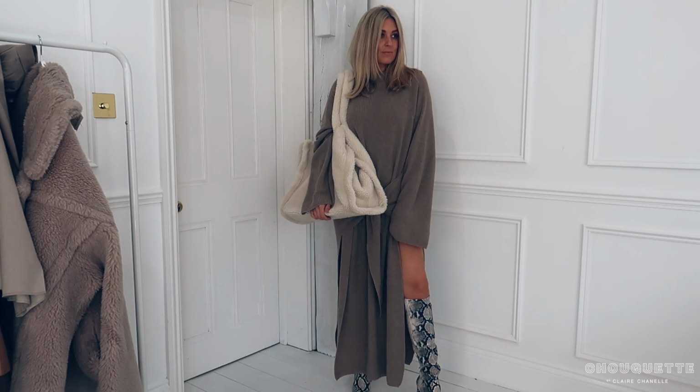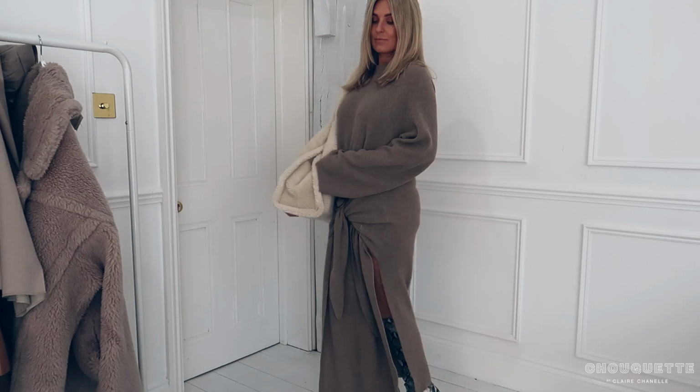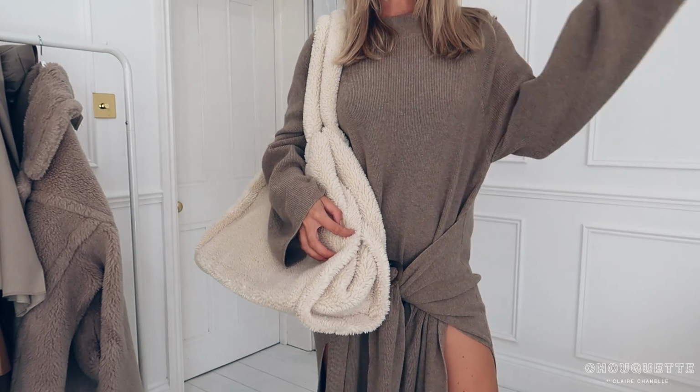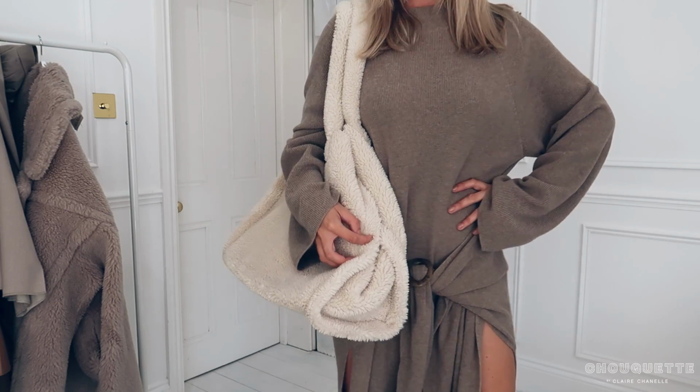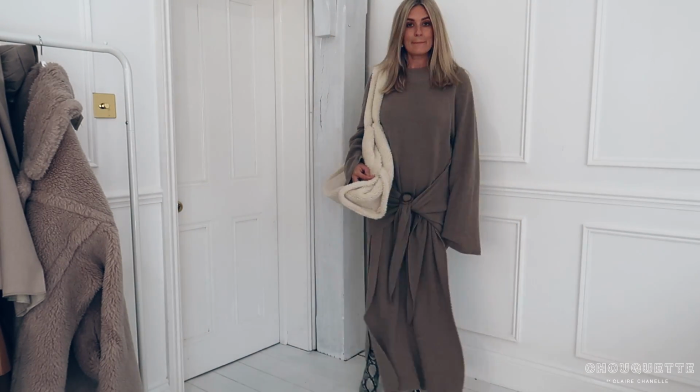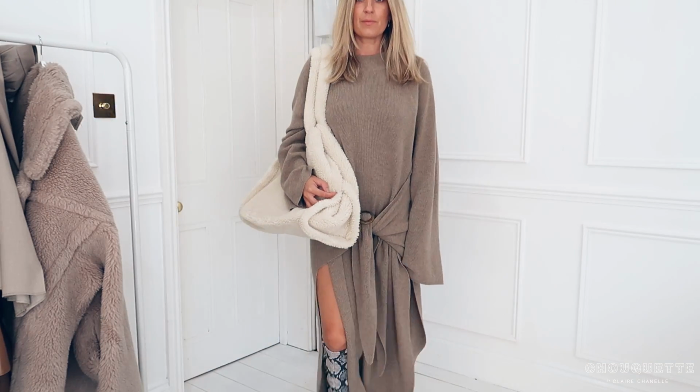I'll talk about them later about sizing, but this is just the most amazing dress. Comes in 2 colours. Don't worry too much about the size, because like I say, it's baggy, oversized, and you can cinch it in. Such an amazing find. Absolutely love it. Probably one of the most wearable things that I'm going to wear this winter.